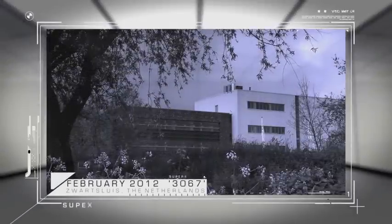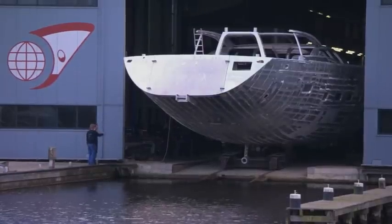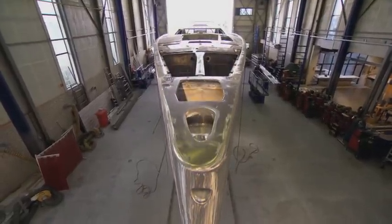At the shipyard in Zwartslaus, yacht builders Louis and Jan are meeting with Klaus, who represents the owner of the aluminium yacht 3067. Klaus has to be thorough. He was hired by the owner to supervise every aspect of the yacht's construction. His intervention can lead to some long and in-depth discussions.